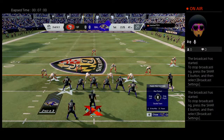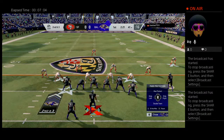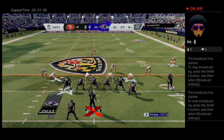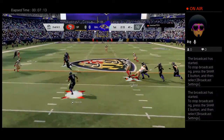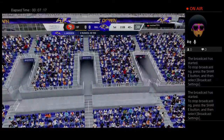2nd and 3. Watch the ship. Hey, watch it. Check 24. Go. Check hot route. 52. And an alley to run. 7 yards there and a first down.